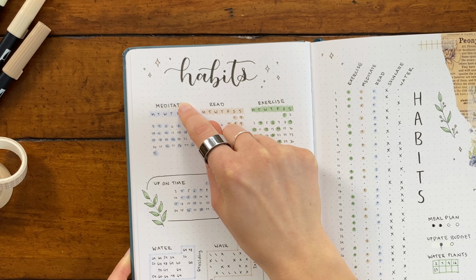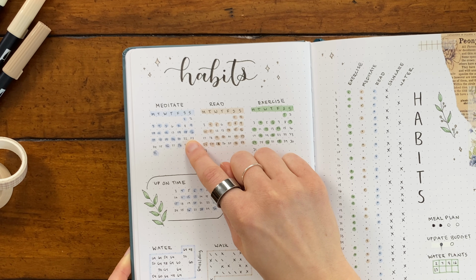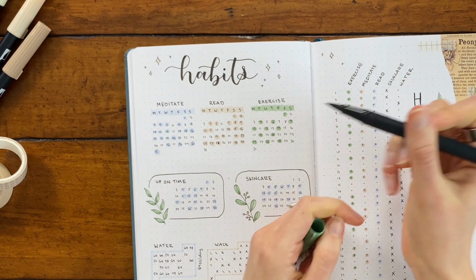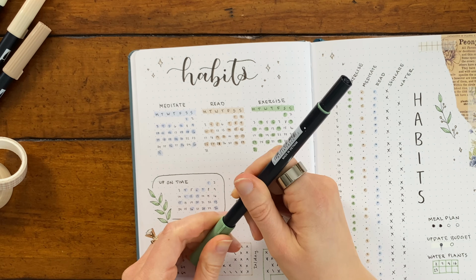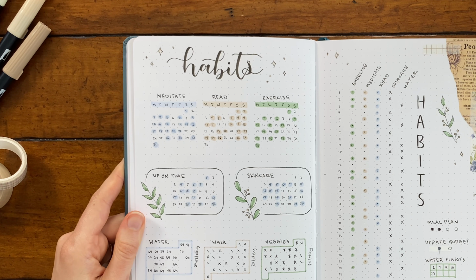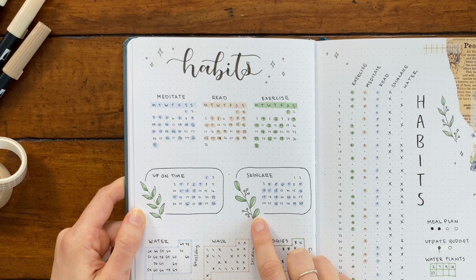Write the habit you're tracking and then use a marker or whatever symbol to mark off each day you complete that habit. So let's say I exercised on the 31st, I would just add a little color dot to keep track of that. You can draw these monthly calendars in a variety of ways as well. I love these designs where I could add some leaves to the side.